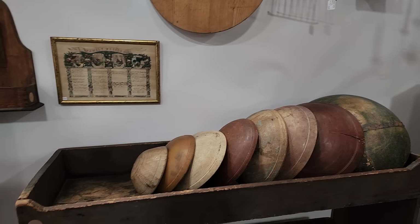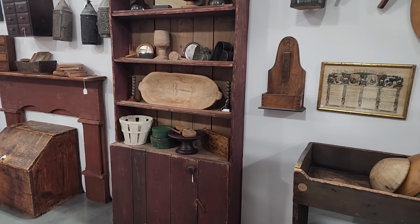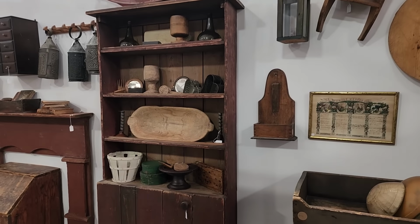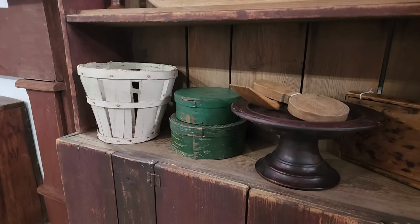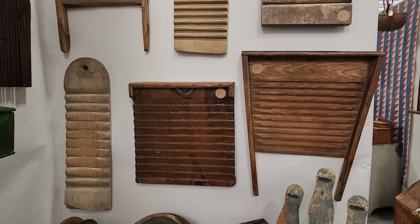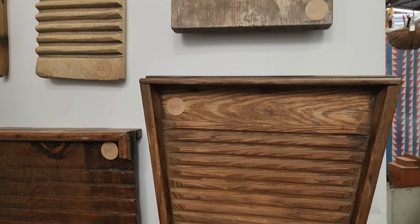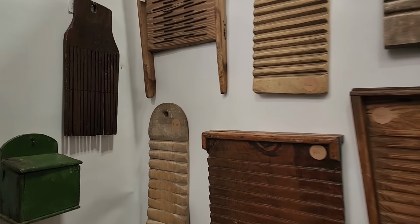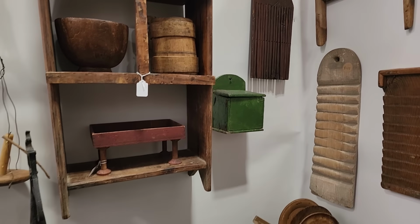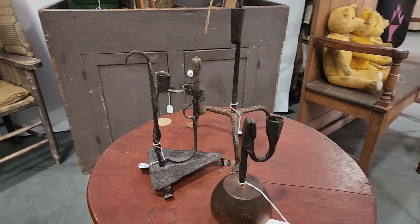This one again has the light colored walls. Just gives you a really different kind of look. And look at that little narrow cabinet. If you are trying to put something maybe in an open area in a hallway at the top of the stairs, that is gorgeous. That one's $895. Beautiful piece. And then this amazing collection of scrub boards. Love this with the canted sides. That one is $85. There is a loom, tape loom, if I remember right. Here, a rush light. I'm going to go around this way and look at these amazing early lighting pieces.